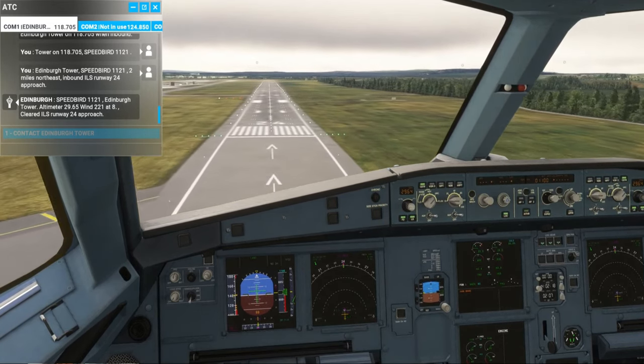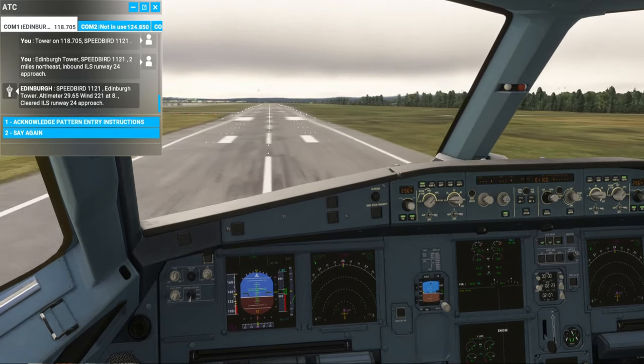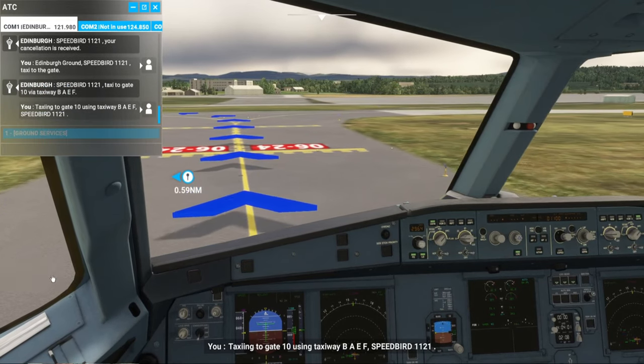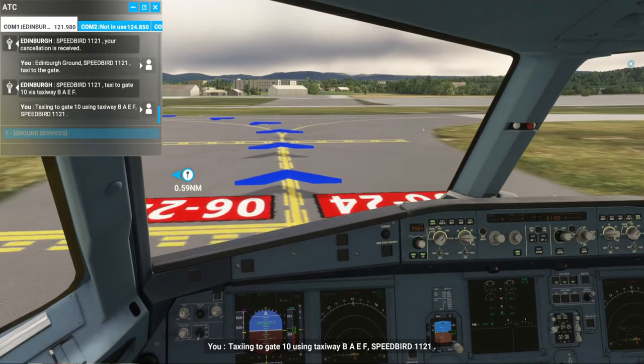100, 60, 50, 40, 30, 20. Retard. Taxiing to gate 10 using taxiway Bravo, Alpha, Echo, Foxtrot, Speedbird 1121.